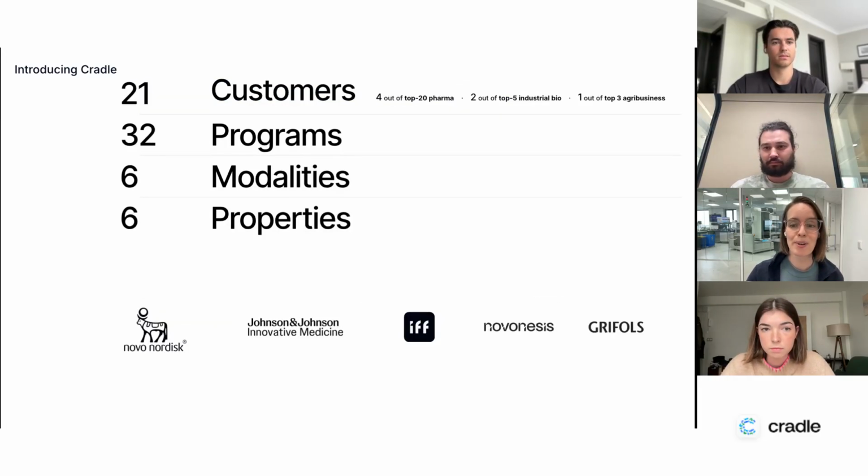We're super proud to work with a lot of customers in the field, many in pharma, but also in non-pharma like chemical and food applications. We've run many different programs across different modalities. We're talking about antibodies today, but you can also optimize enzymes, peptides, or other molecules for all sorts of properties.